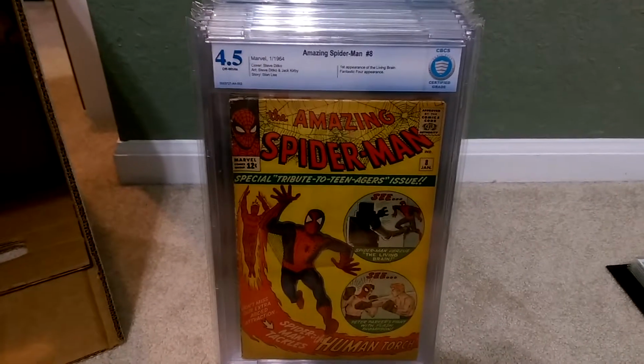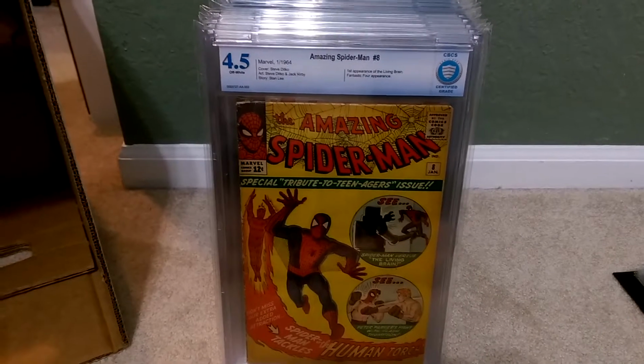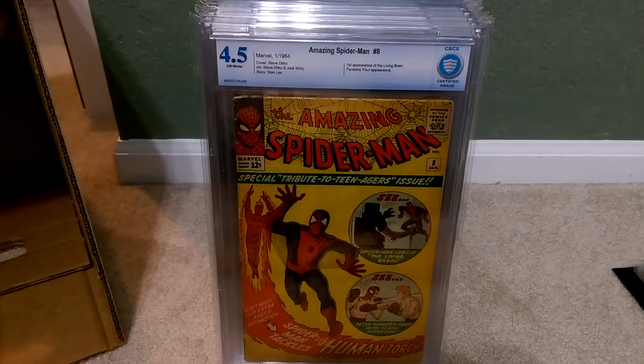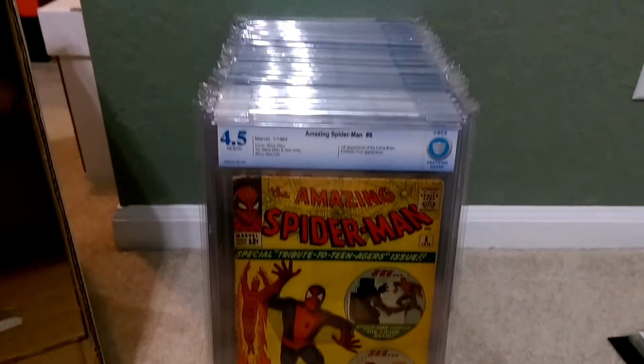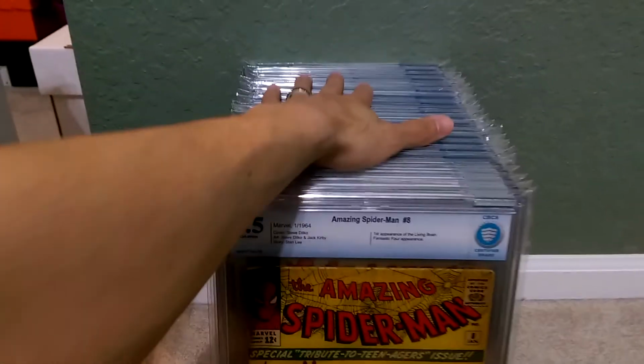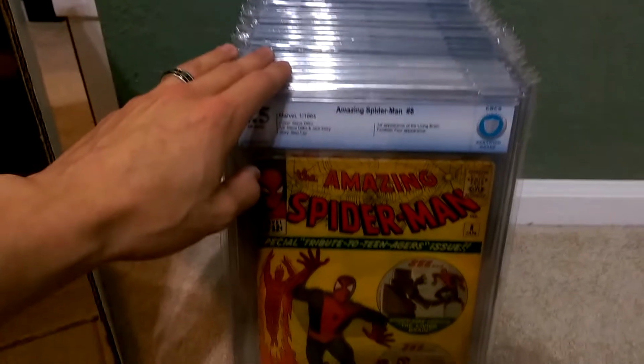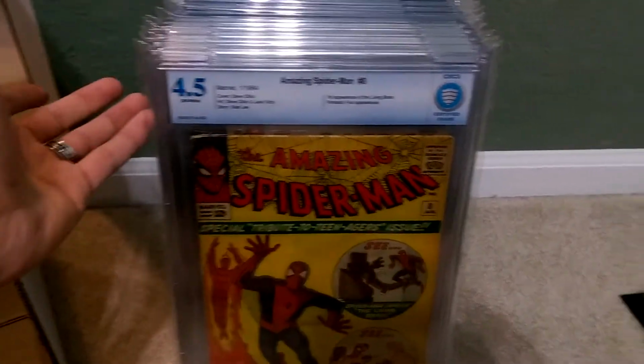And as the title says, CGC collection slash CBCS collection. This is going to be my CGC and CBCS collection, currently what I have in it right now. It's not that many books. Doesn't fill up the box yet, but I have some stacks over here of books that I'm going to show you that are books I'm going to be getting sent in because they're also high quality books.